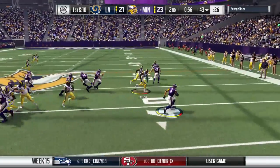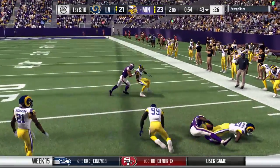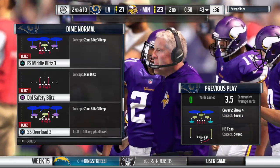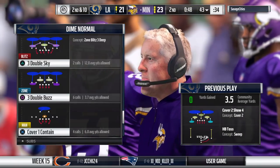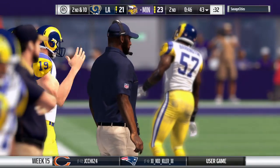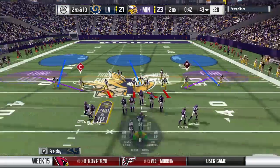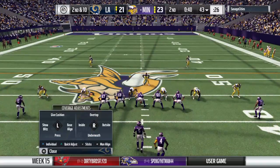Now they'll run it on the toss. And for one of the few times here today, this run's not going to go anywhere. No gain on the play there. 2nd down. Well, it was stopped on that play. We've had plenty of carries all afternoon. Every now and then the defense is going to win one, but I don't think they'll shy away from handing it to them the rest of the game.